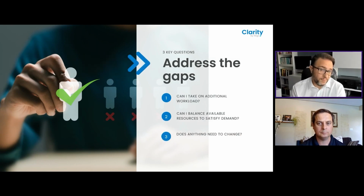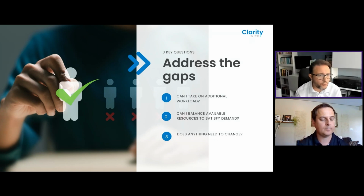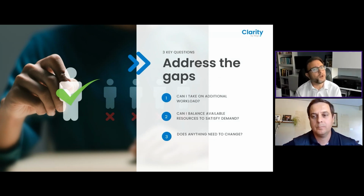Now that we've explored capacity and demand, the next step is really to address those gaps. And this is basically what a resource manager will do on a daily or on a weekly basis. So I'm going to go back to my three questions, and if you're already a resource manager, you might have a different set of questions, but these are essentially the questions I'll ask myself over and over again. So can I take on additional workload?